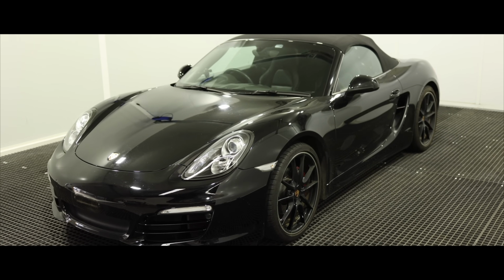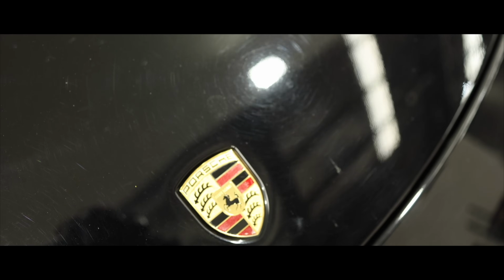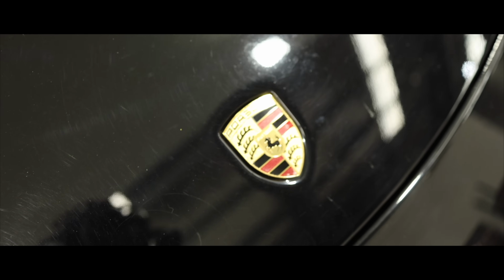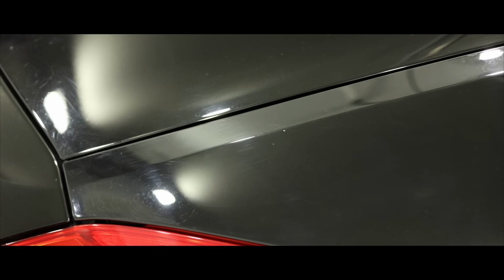Now this Porsche Boxster belongs to a very nice gentleman who's had it for a while, but it is actually his first time ever having a car professionally detailed. So it was my job, a few months back now, to talk him through the various options, costs, and realistic outcomes he could expect coming to me to undergo this process.